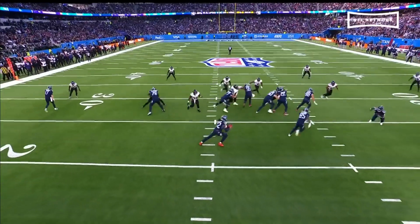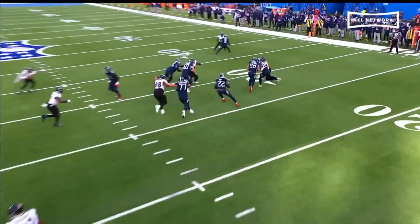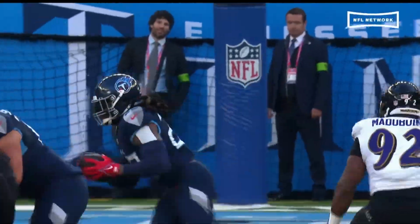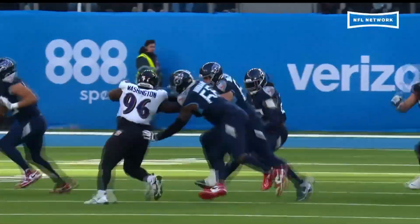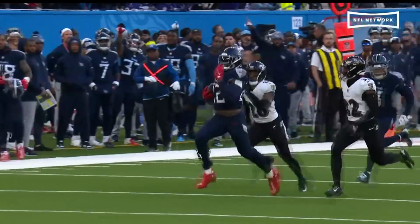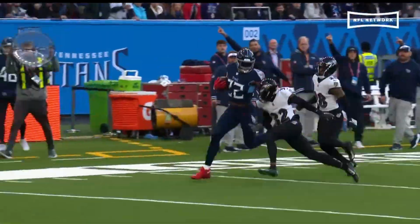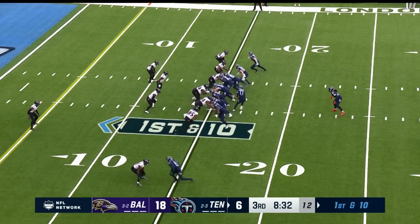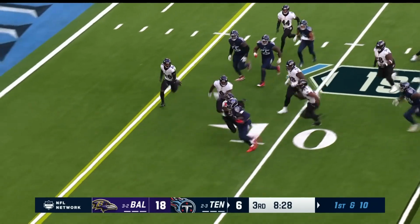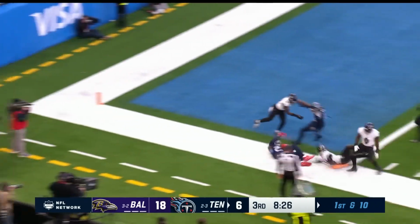Right here, fake the reverse off to the right-hand side. Nice little gap, and that's what you're talking about. Get him going, get him downhill, and he is so hard to stop, and you see the speed. Marcus Williams says, okay, how am I going to get this guy to... Here's Henry. Derrick Henry. Touchdown.